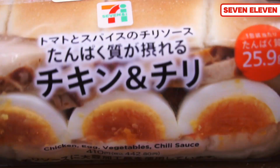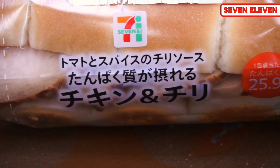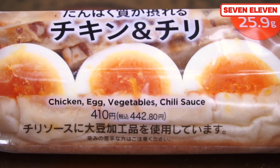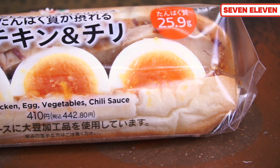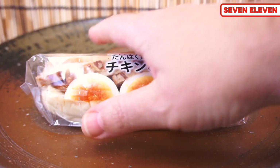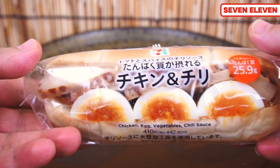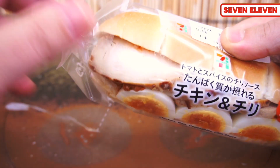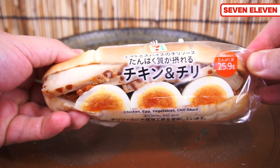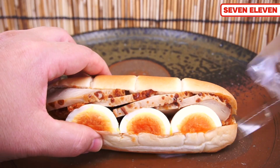from the 7-Eleven. So it comes in this nice little package. It says tomato, spice and chili sauce with loads of protein. They're really pushing this protein thing. It's a nice handy size. It's not too big and it's not too small, and it's got good weight to it, as I always say. Now, opening these can sometimes be a bit problematic, so I thought I'd point that out to you there. And it just slips out. Ooh, look at that. It just slips out there.